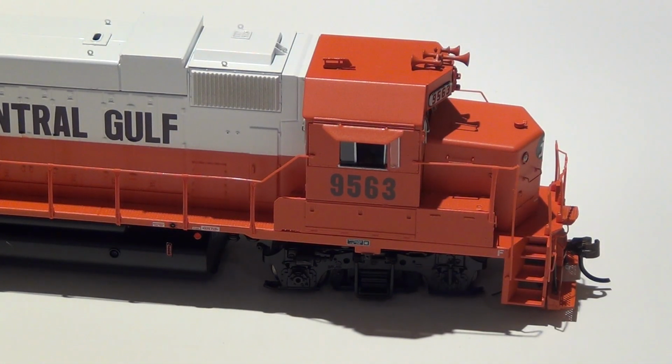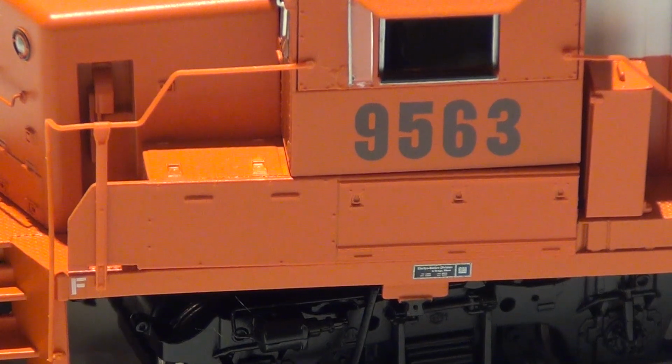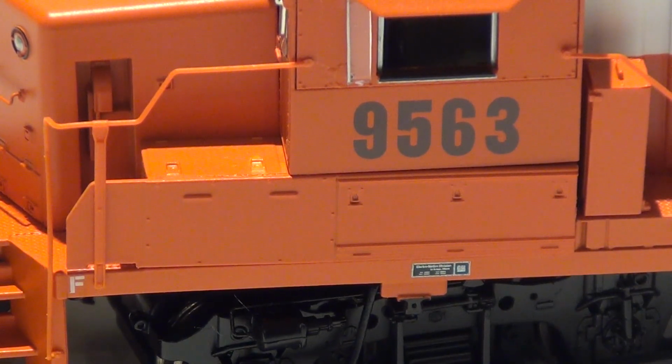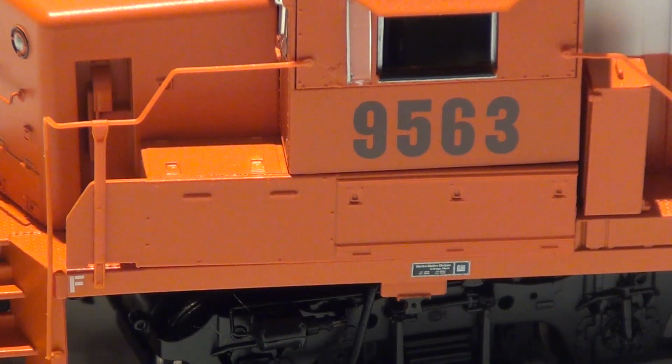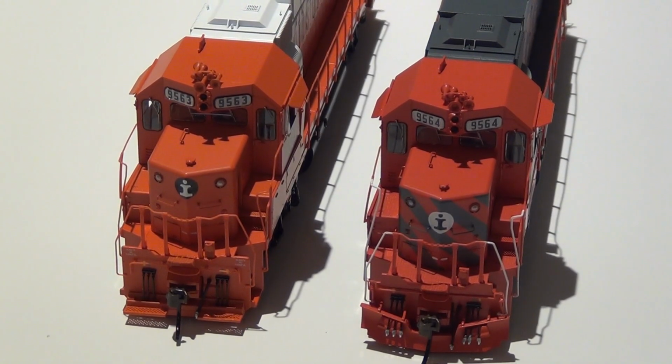Sunshade, wind deflector. I'm going to show you real quick here the close-up of the battery box. So here's a little bit more close-up view. Again, this is a bolted battery box instead of a hinged, which you would find in some of the earlier production GP38s, or any of the EMD models for that matter. So I'm going to show just a comparison here.